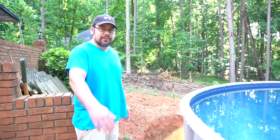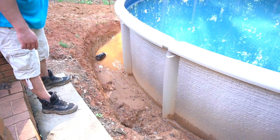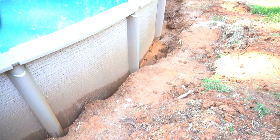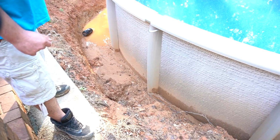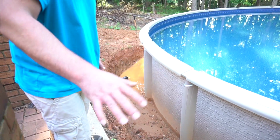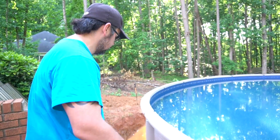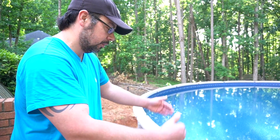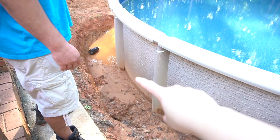So what the landscaper is going to do is dig this out a little bit. You can kind of see where I started digging right here before it started raining pretty bad. And I'm going to dig this up and out and build a retaining wall to hold the dirt away from the pool. That way it doesn't erode. We already have the big knee wall behind, but this is more of a small retaining wall. That way no dirt will lean onto the pool and possibly sit there and corrode it. And eventually it should stay dry like this right here.